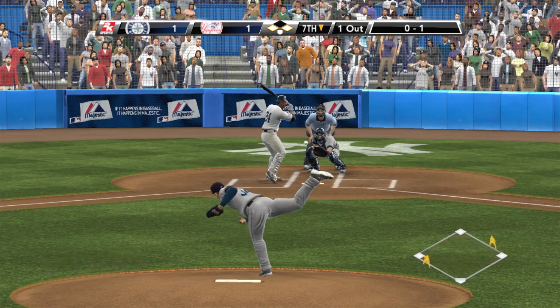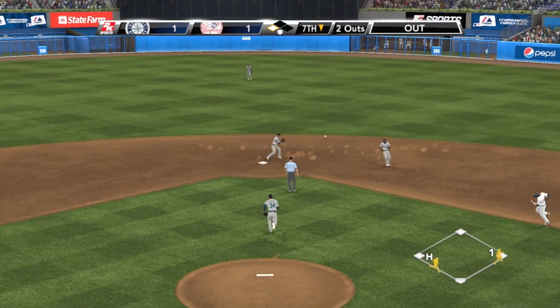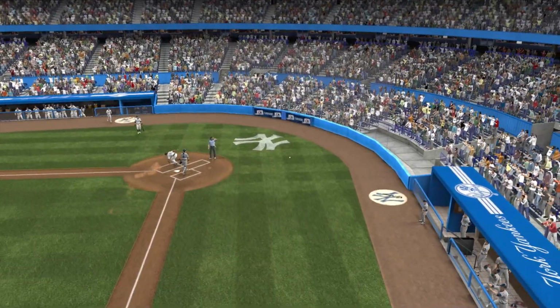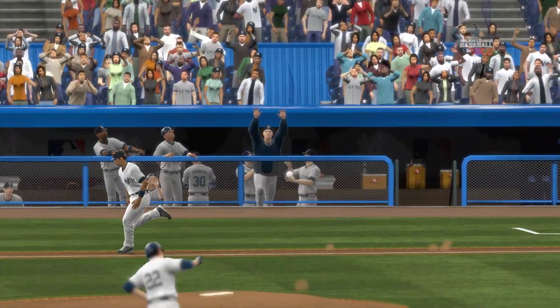He delivers. Swung on, hit. Oh, man, was that close. That was right back at him. Somehow he got out of the way. Couldn't squeeze that one. And they bring him home and take the lead.